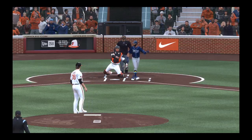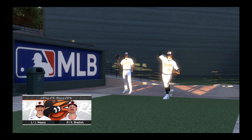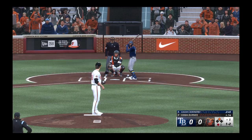And that one is in the dirt. And the count is 1-2. Double-barreled action in the bullpen. John Means getting ready to go. Bradish getting loose as well.